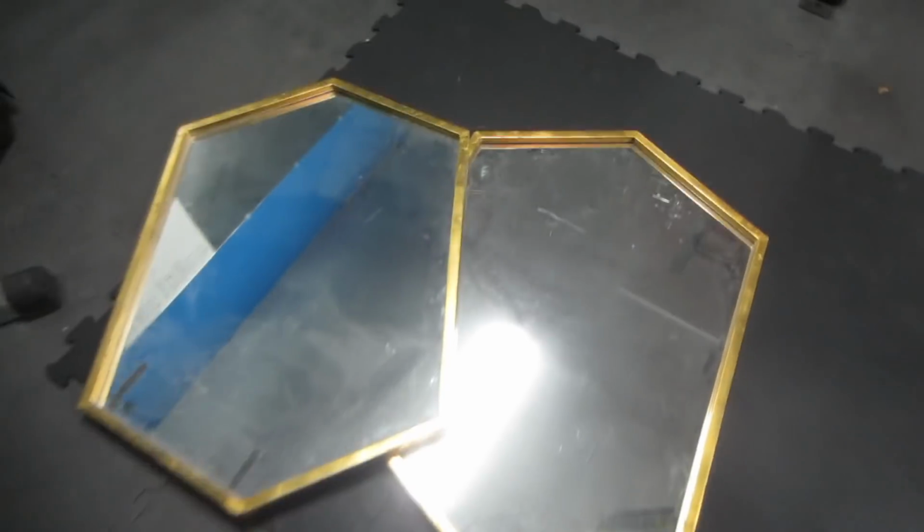All right, so I pulled up to the house and the mirrors, you can't really see it, but they're on the side over there. So once I get home, we'll have a better look at these things. And there they are. I love these things. They're hexagonal as well. Oh man.